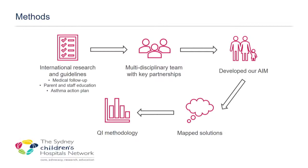Coinciding with this work at the time was a network-wide approach to care coordination, which my colleague Yvonne will be speaking about in this session and also tomorrow, with this project looking at a particular patient population.